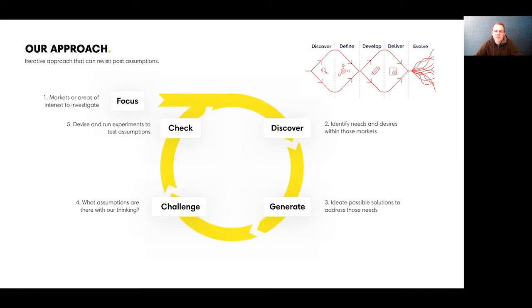And sometimes that'll work and it'll be great and we can start to build that business. And sometimes it won't, and we'll have to go around again and create some fresh ideas and challenge those ideas again and test them again. So it's really that iterative process of discovering, generating, challenging and checking that we go through.